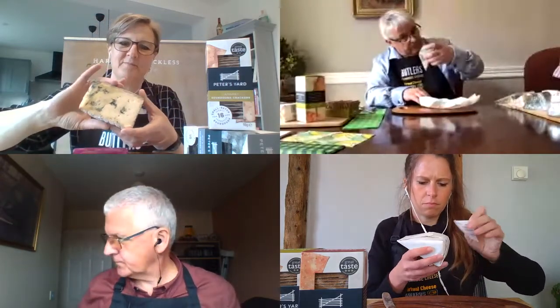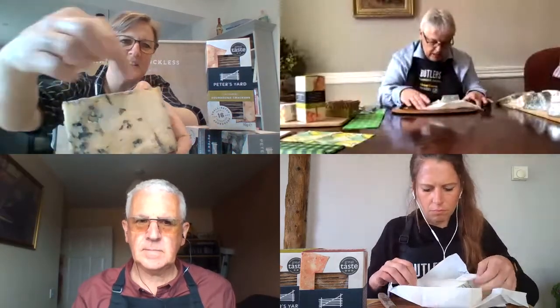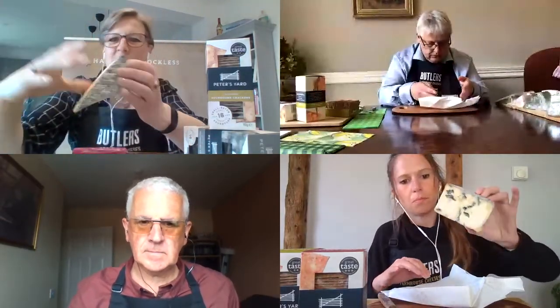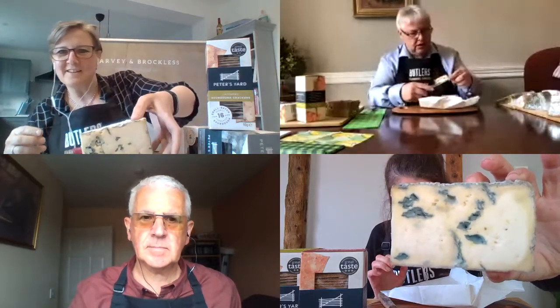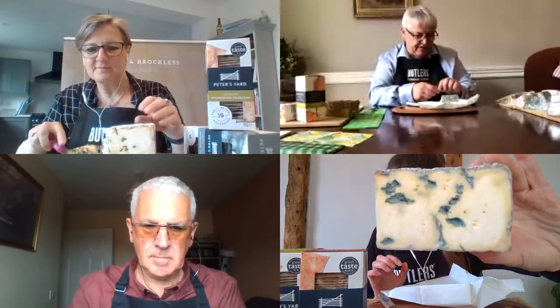Okay, so we've got a nice mould ripened cheese here with some bluing through the middle. It's quite a bit of curd. I don't know if you can see the curd, and then it's starting to break down around the outside, but quite inconsistent. Yeah, we've got the same, Kelly. We've got a paler curd through the middle of the cheese. There's not a huge amount of aroma coming from it, is there? There's the blue, but not a huge amount else. When you look at it, you'd think it would have more aroma than it actually does.